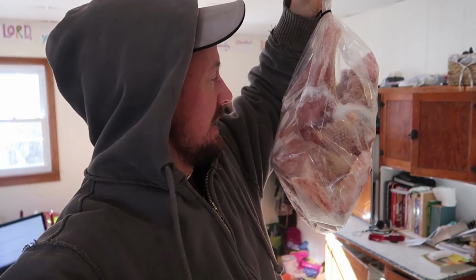Yay. This is a chicken from Justin Rhodes. This is one of the biggest chickens I've ever seen. Or maybe it's a turkey. I think it's a turkey. This is a turkey that we killed with the Rose family.